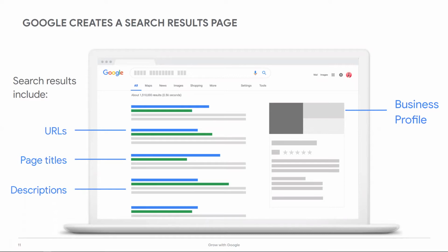And the first part of the snippet is the URL. That's the actual website. The second is the green bar. That's a page title. And they're not blue and green on your search. I just did that to make it a little easier here for our eyes when we're looking at it. And then you have two lines of descriptions.